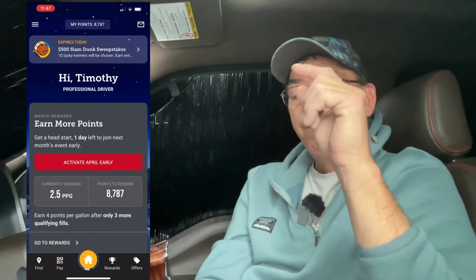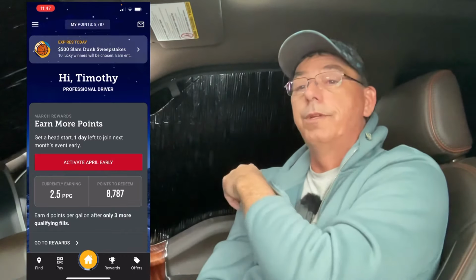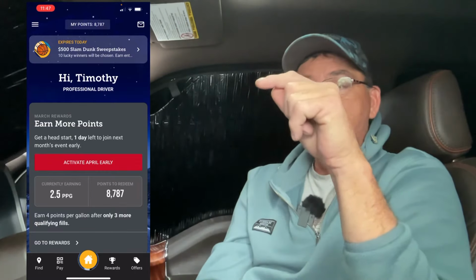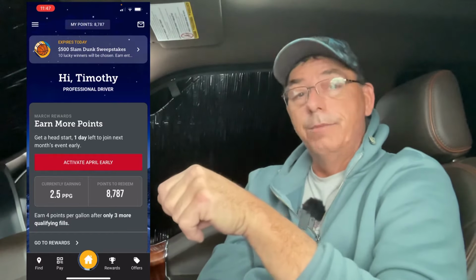And these next 4 apps that I'm going to be talking about all have pay through the app capability. So you just operate the app, it gives you a code, you go over to the pump and you punch in your personal code to get fuel at that stop. What that helps with is you don't have to take your card out and stick it in the machine.